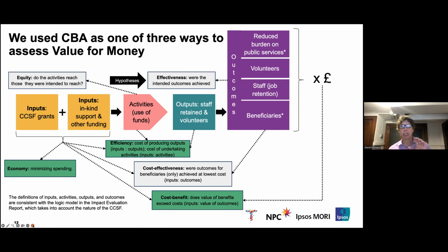This shows the relationship between different criteria for assessing value for money using the National Audit Office's economy, efficiency, effectiveness, cost effectiveness, as well as the Treasury's cost-benefit analysis, cost effectiveness as well. So the ones in green were the criteria we used. The ones in grey, the ones that we didn't use but acknowledged. And cost-benefit analysis was only one of these. So just to put it in, there was a bigger context even to what is value for money.